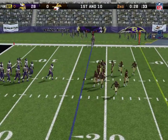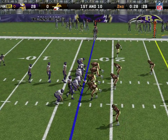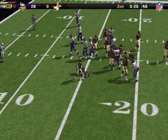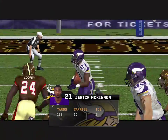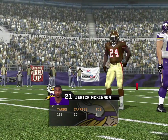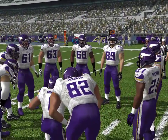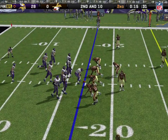First and 10. Ball on the 17-yard line. Comes up to make the play at the 17-yard line. The blocking just wasn't there on the outside. Ball on the 17-yard line.